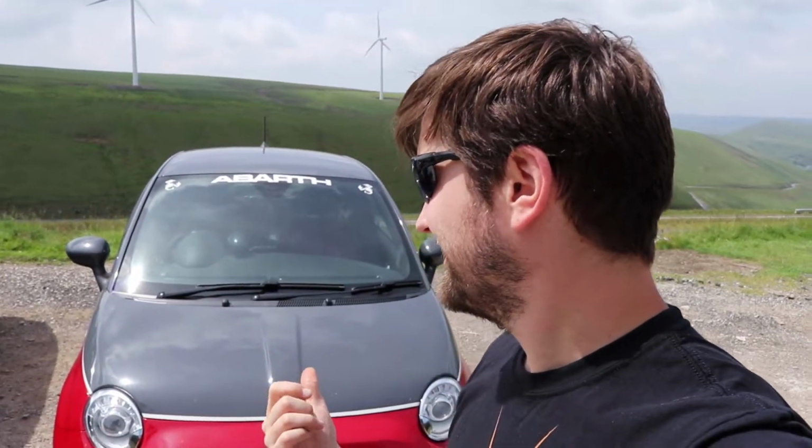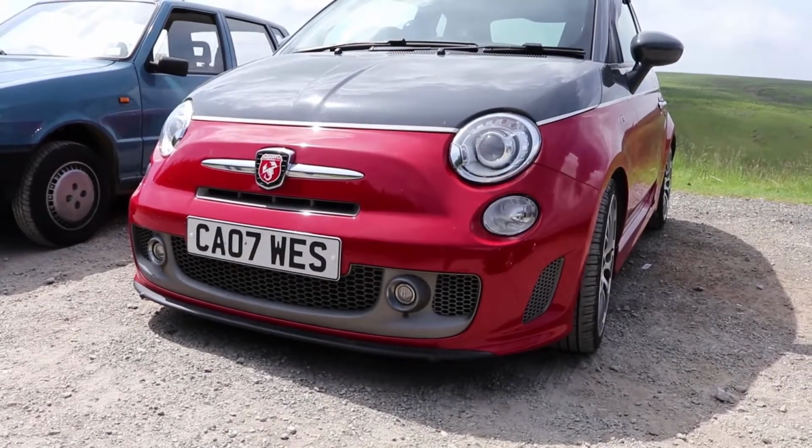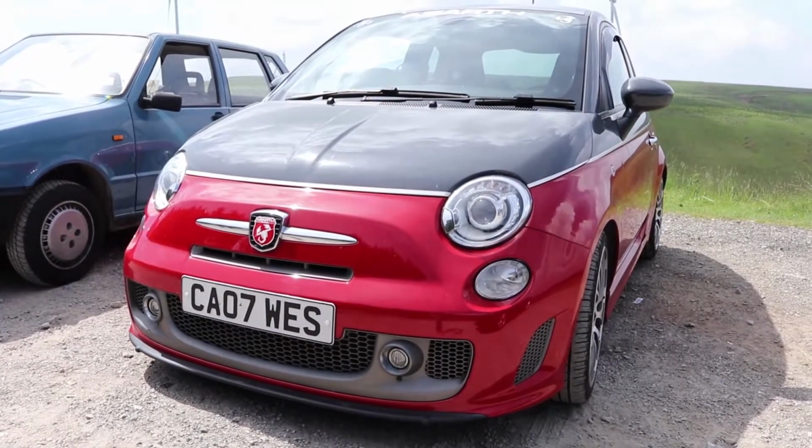So I am now here with Chris and we're going to look through his 2. Let's start with the Abarth 595 Turismo, because I keep getting it wrong, almost calling it Competizione, but it's not. So let's talk about why you bought it, because I'm curious as to why you went for this particular one.